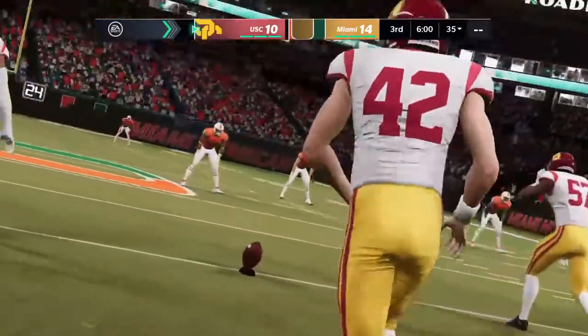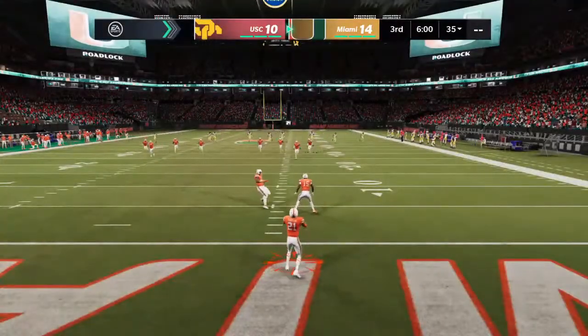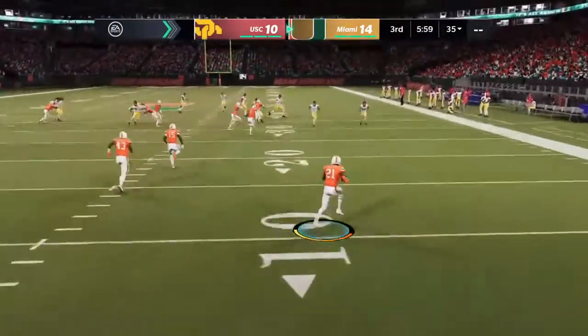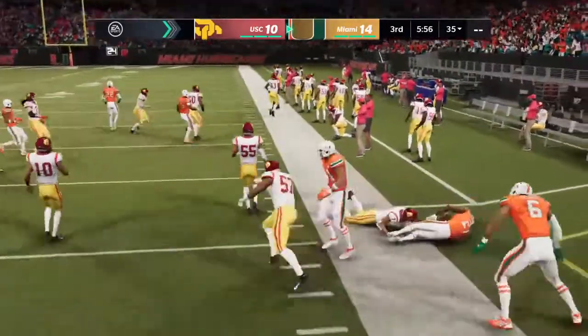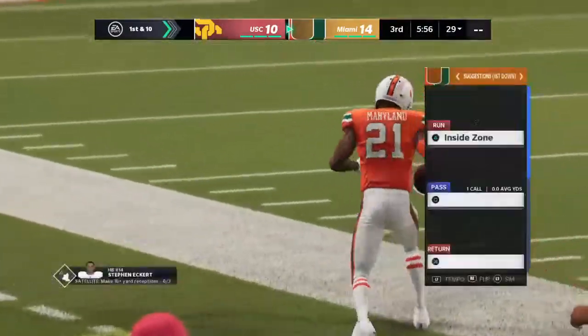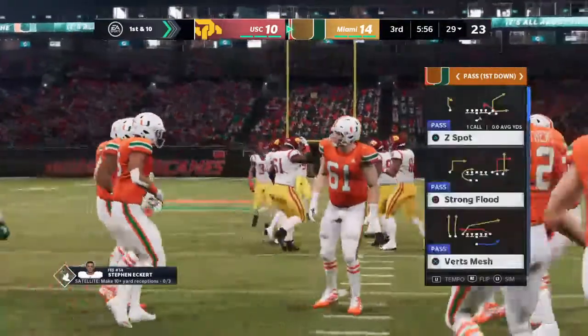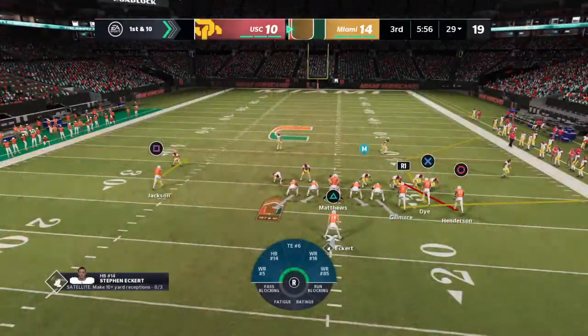Both teams appear ready for the fight ahead, and we resume action here in quarter number 3. Fielded a couple yards into the end zone. And he'll be out of bounds just shy of the 30, right about the 29. 1st and 10 at their own 29-yard line. The Hurricanes now 1st and 10.